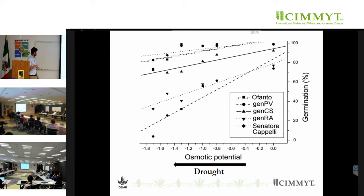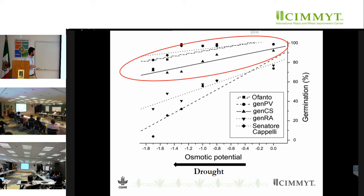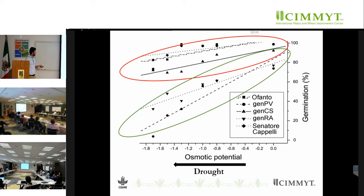Still, below 1 megapascal, we see quite good germination. So this means that being a wild species, it is quite drought resistant at germination stage. But I found very, very big differences among populations. So the southernmost population, this one, behaved similar to the cultivated varieties, and its germination was not affected by osmotic potential. While on the other end, the northernmost population was affected by osmotic potential. So you see very big differences among the populations.